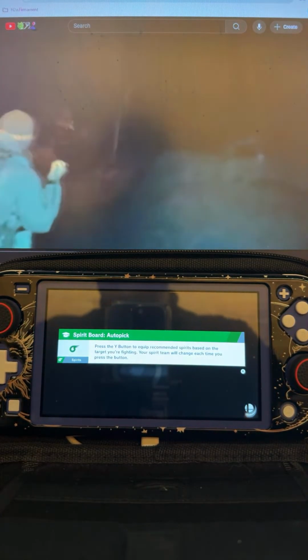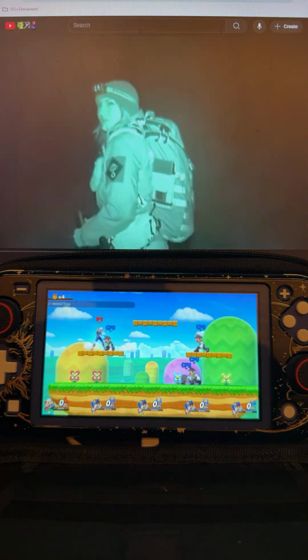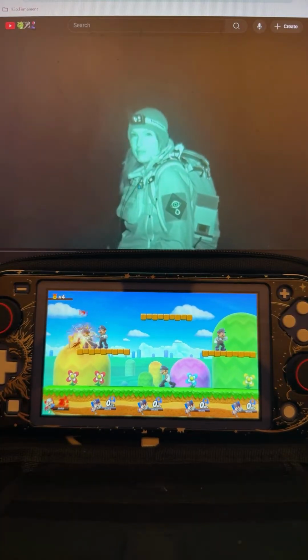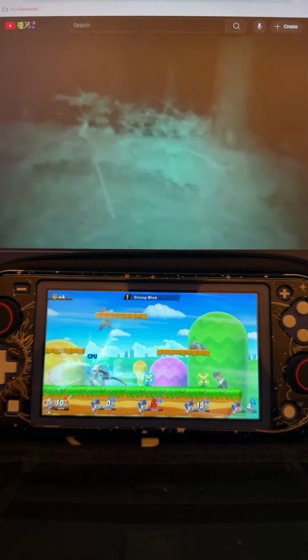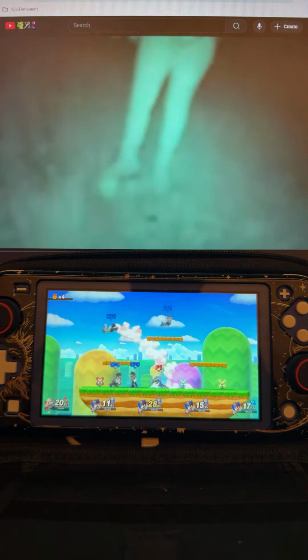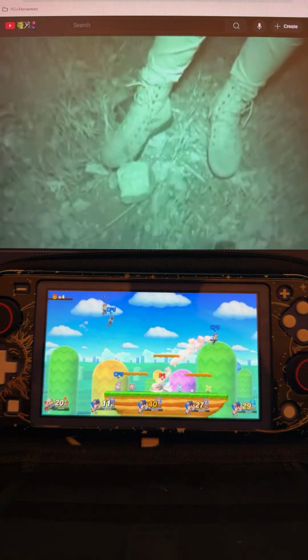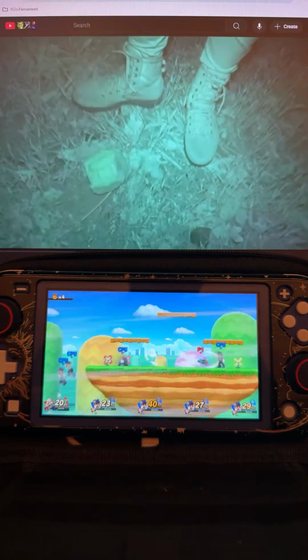Yeah, I just get nervous going in this area because the walls are so high around this whole road. It freaks me out every time I go up here. Here's another piece of quartz.